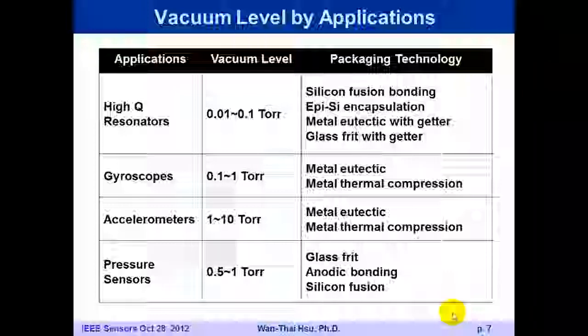Metal eutectic bonding and thermal compression have been seen. For accelerometers, sometimes you really don't want that good a vacuum. Sometimes you backfill something to make more damping, so metal eutectic and thermal compression are again more commonly seen. And for pressure sensors, this is a more traditional technology with a wide range. I should add another zero here because I did see a wide range of vacuum encapsulation for different regions of vacuum. So this is more of an introduction that gives you a feeling of the overall picture. Then I'm going to dive into each of the bonding technologies, going into a little bit of detail, and then we go from there.